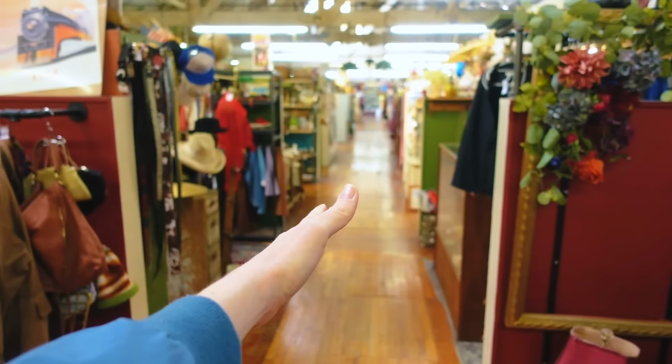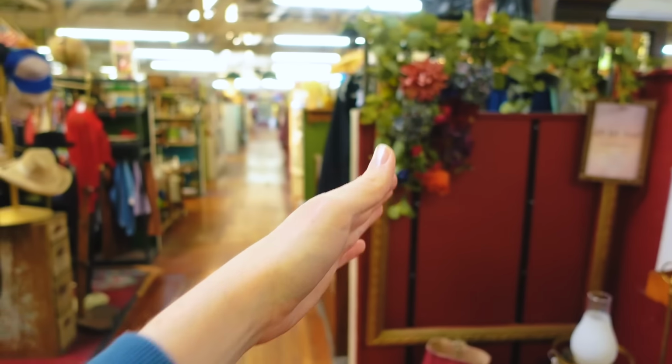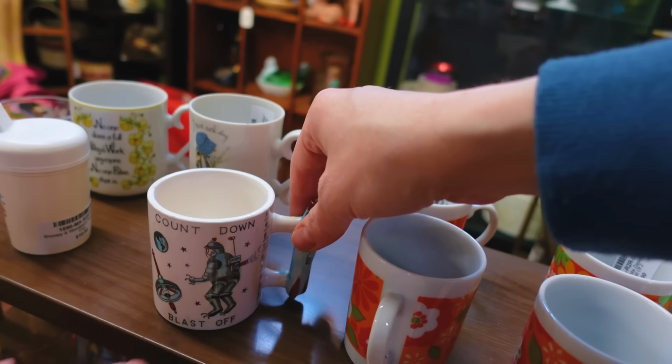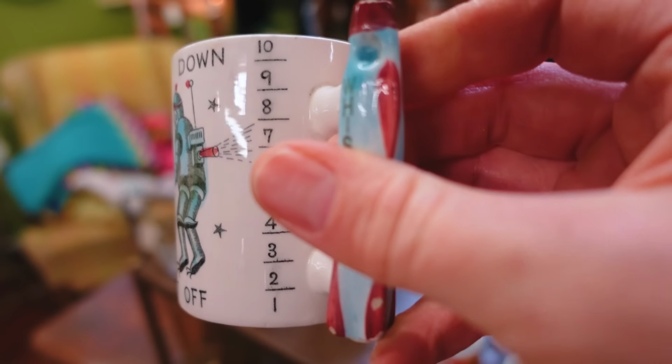This entire row, actually there's like three rows that we're about to go exploring. Hang out for a little while, Flight Crew. We're gonna be here looking around. Oh, it's so light. Oh, it's got a 10, 9, 8, 7, 6, 5, 4. It's a rocket on the handle!